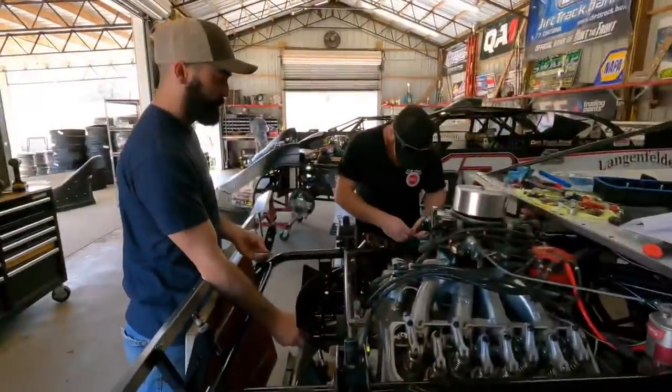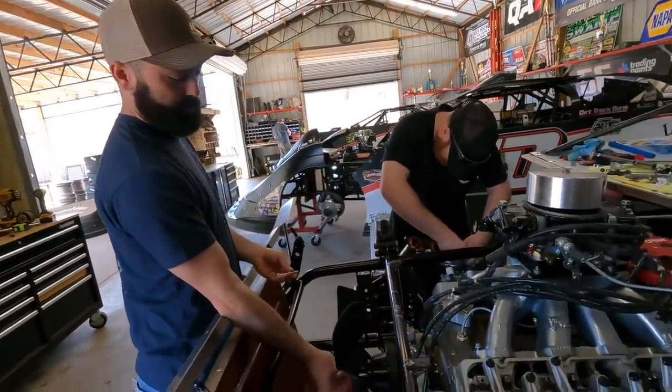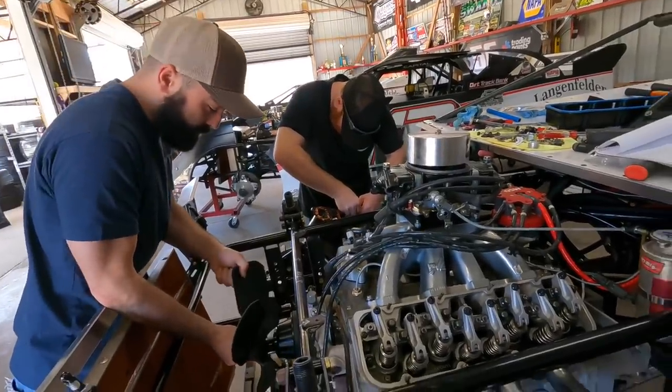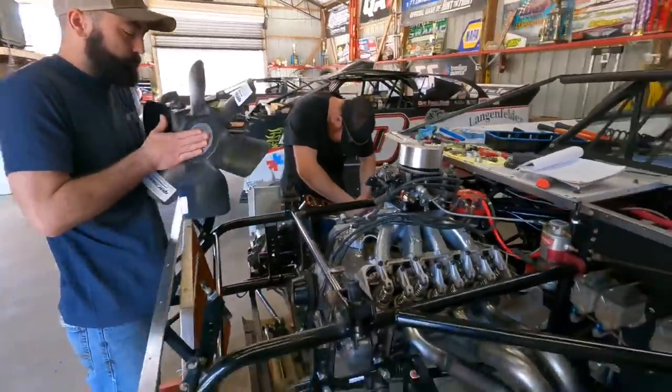Did y'all hear who else is coming to Bristol? Cletus. Cletus is coming. We heard Cletus McFarland has a stock car ride for Bristol. So nice. That'll be interesting to see old Cleeter on the dirt track at Bristol.